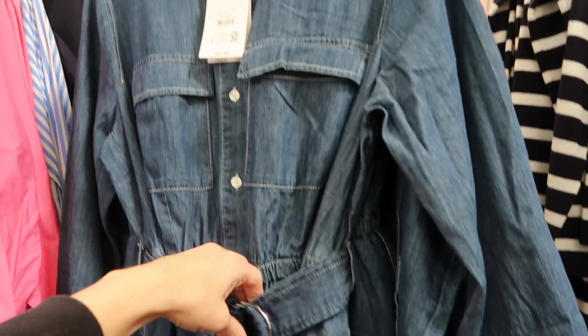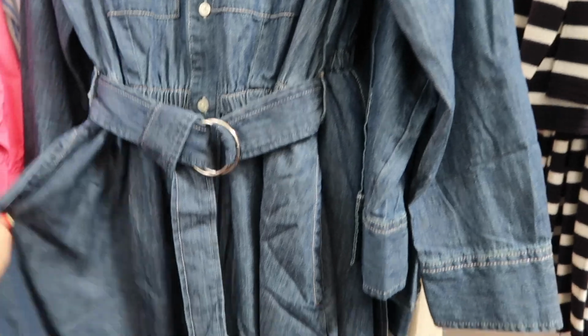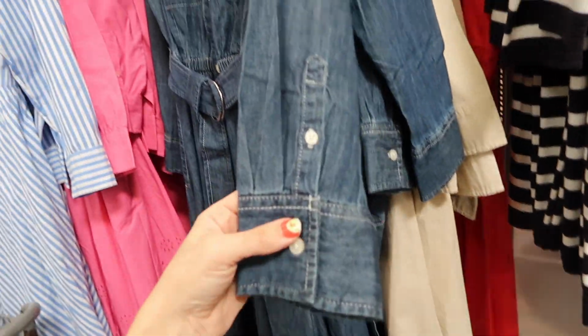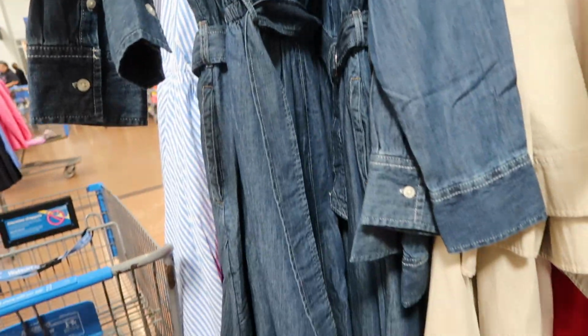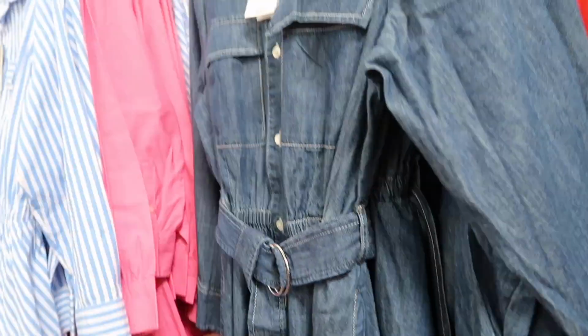New denim dress from Free Assembly. This one has the smaller collar, belt, 2 flat pockets, flows out, the little button on the wrist. It's a layer weight chambray with the seam detailing in the back. And this one is $34.